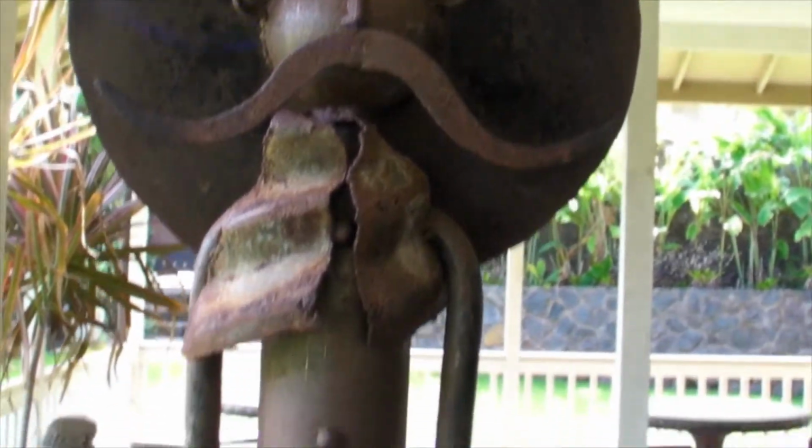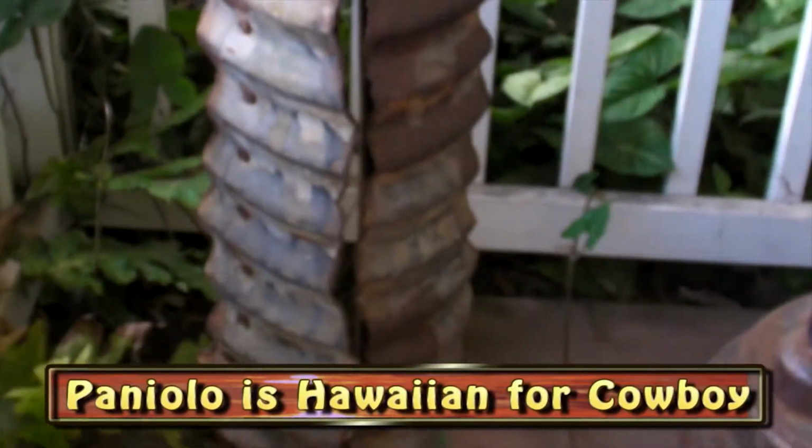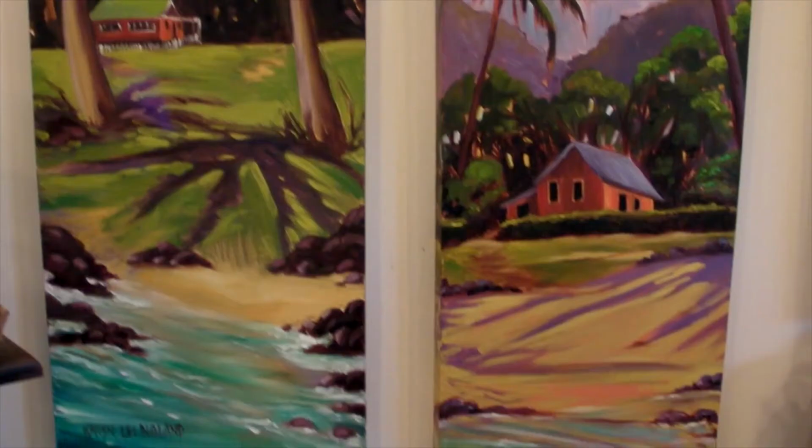I think this artist had the Caneula in mind for sure. Looks like the American Pickers might want this one. These photo albums really look cool. The gallery has over 100 artists selling Hawaiian art here.